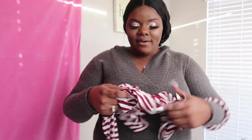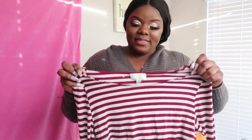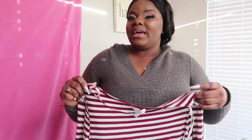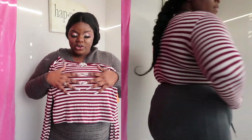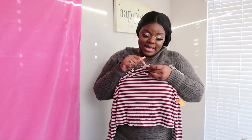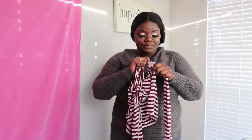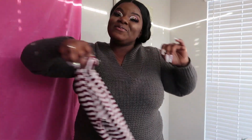All right, so next here we have another crop top. Now this one I actually like because it fits like an actual crop top, unlike the black and white striped one that actually fits me like a bikini top. It's just a super cute plain crop top with burgundy and ivory, or burgundy and white. I'm not sure what the actual color of this is. It is from Forever 21, in size extra large. Okay, and she is originally $5. Let me show you guys. So I got this cute crop top for 50 cents.